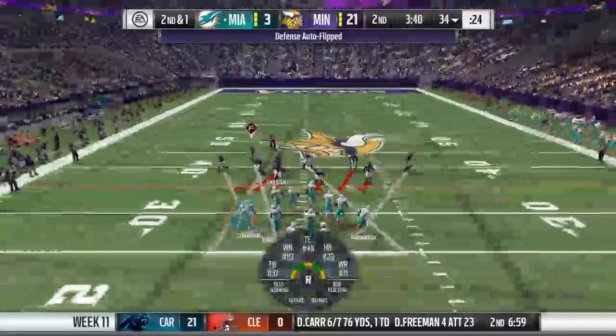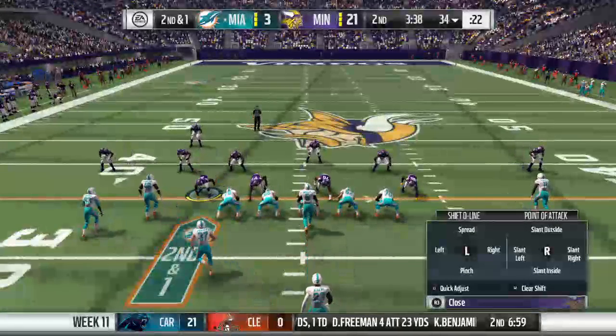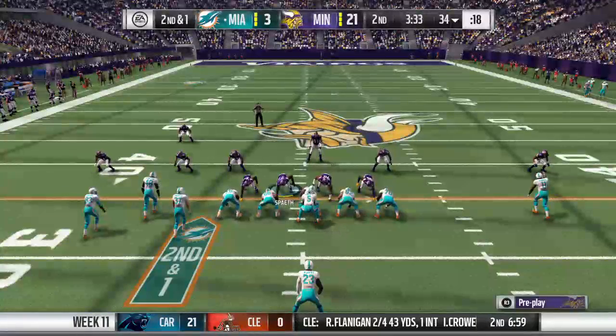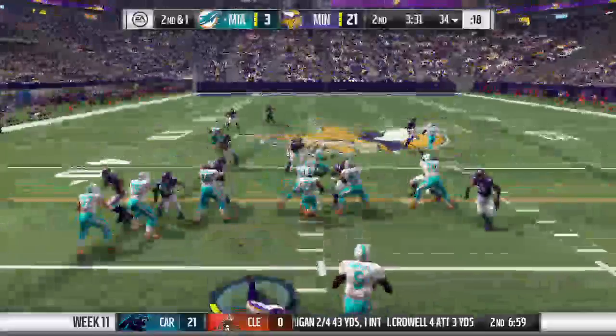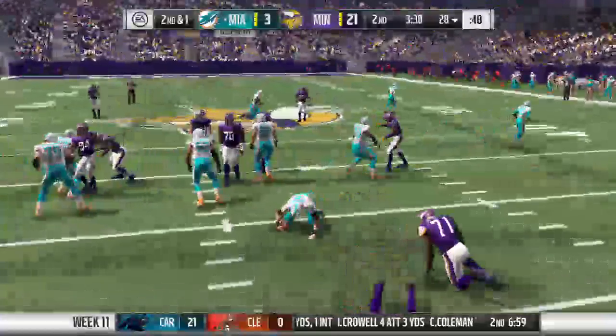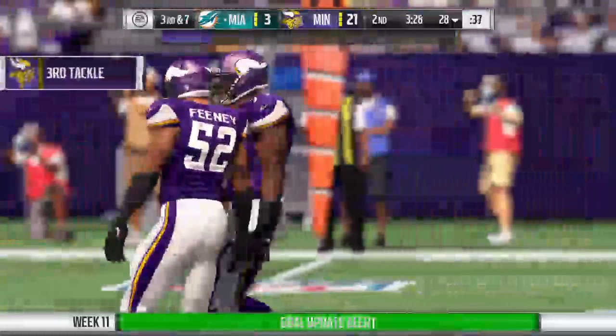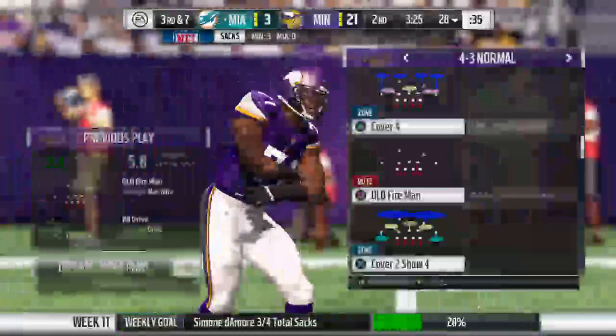And after the play on the ground, that brings up second down here. And the D-line pinching together must be expecting the run. Play action. Now it's Bortles. Rush coming, and he's taken down. It'll go as a loss of about 6, and now it brings up 3rd.